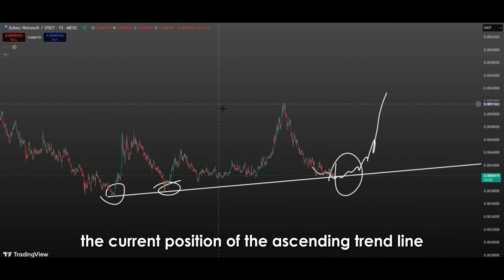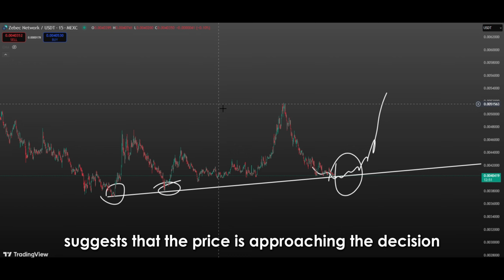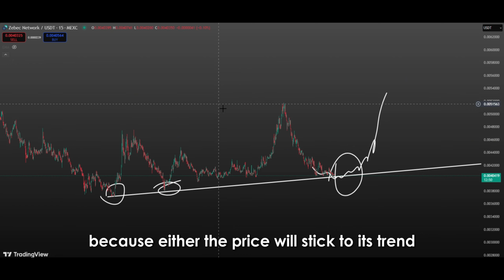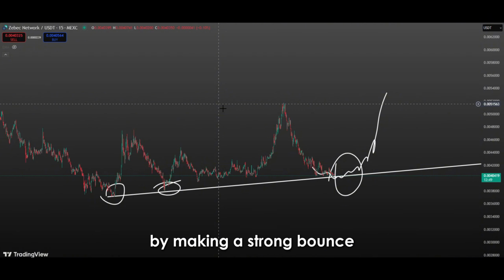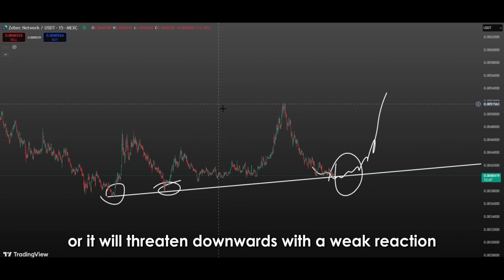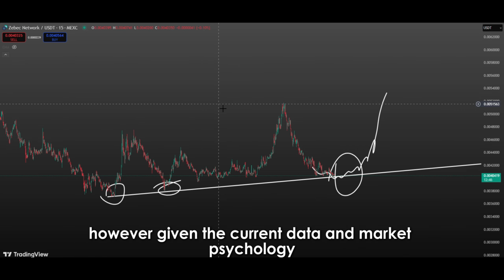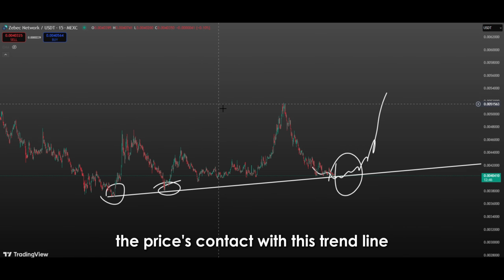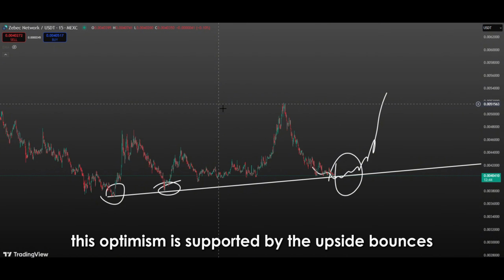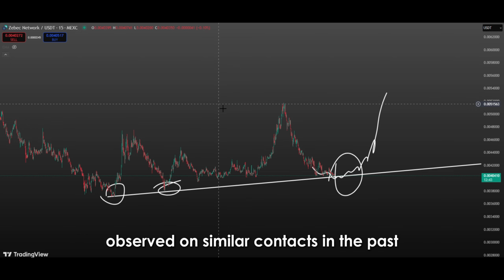Moreover, the current position of the ascending trend line suggests that the price is approaching the decision moment in technical terms, because either the price will stick to its trend by making a strong bounce upwards from here, or it will threaten downwards with a weak reaction. However, given the current data and market psychology, the price's contact with this trend line is more likely to end positively. This optimism is supported by the upside bounces observed on similar contacts in the past.